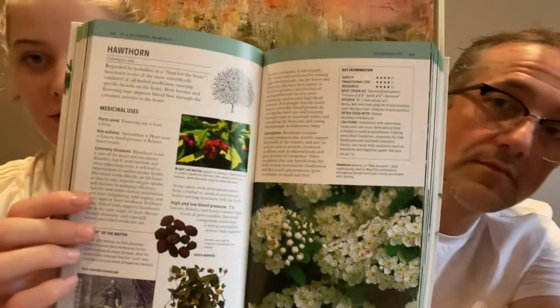More witches? Yes, more witch stuff. But I'm going to take this one. It's a handbook for herbal remedies, and basically an A to Z of different herbs and fruits and stuff that you can take to heal yourself. It was in the alternative medicine aisle. You can show. Yeah. Like this one, for example. It's hawthorn, and it shows pictures and describes it.